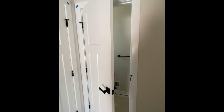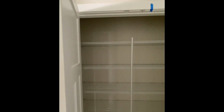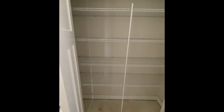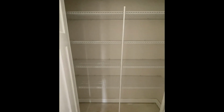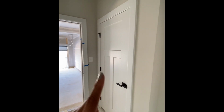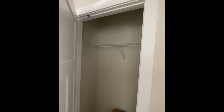And this is the half bath. Actually, let me open the pantry door. Oh my gosh, look at this. We've got shelving. Guys, look at this. This is so exciting. So we've got shelving in the pantry. This is so awesome. So that was the garage area. And then this is that closet. Let me see if there's anything in here. Oh wow, shelving is up here in this closet off the garage.